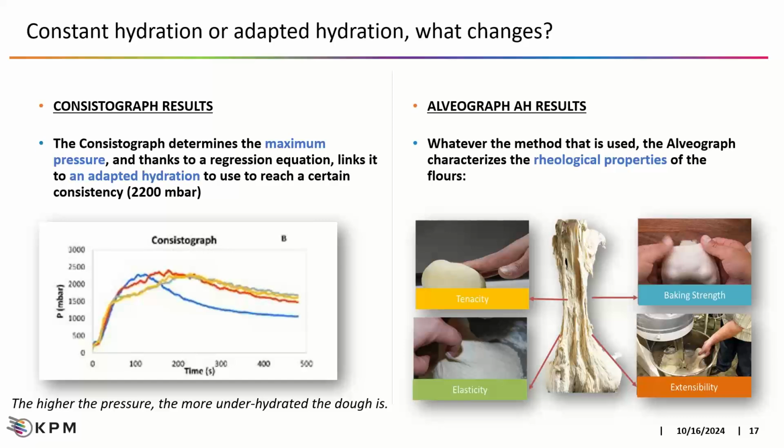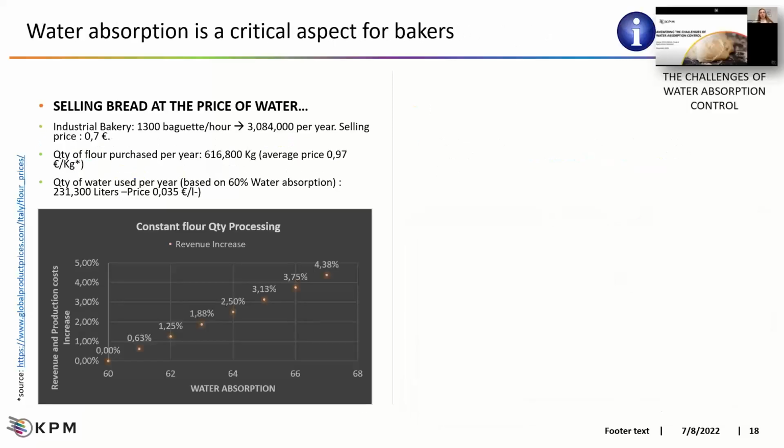And then we have the Alveograph method itself that provides, whatever the hydration in the end, rheological information about the dough, the tenacity, the elasticity, the extensibility, and the baking strength. And so in the next slides, I will try to explain a little bit what are the interests of all of those data.